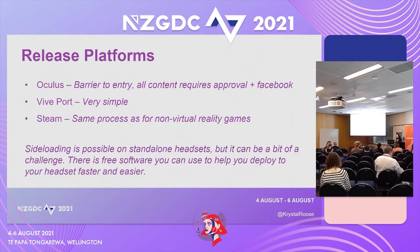So don't worry about that. And you can sideload for standalone headsets, which is a way to get your APK onto the headset. There's a way to do it in the documents, which is a bit technical. So if you're not a technical person, if you're in art, you can do a thing called sideloading, and there's software out there that you can use, and that software changes all the time. If you're in a pinch, I can recommend SideQuest. It's a bit iffy, it's a bit dodgy, in my opinion, so only use it if you really need to get it on there. But yeah, that's just a little tip for anyone that's in a pinch to get it on the headset.